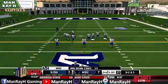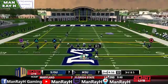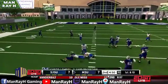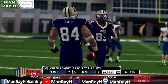First down here. From the 45-yard line, it's third down. Ready! There we go. Tackle. Right. Should be a face mask. No face mask? Come on.